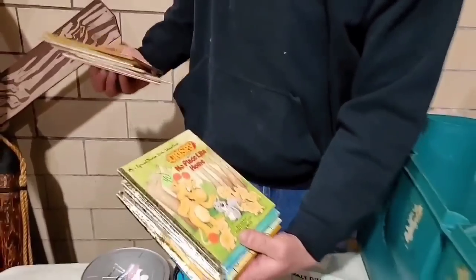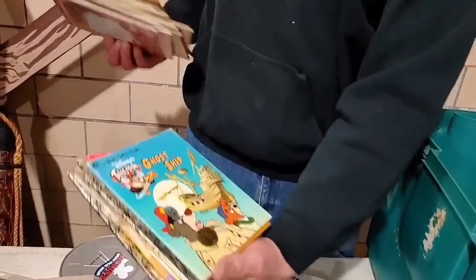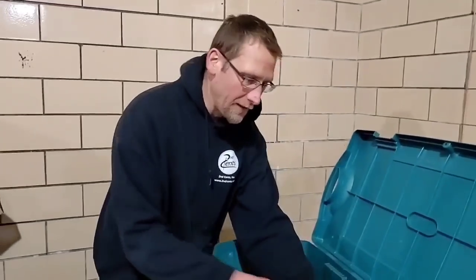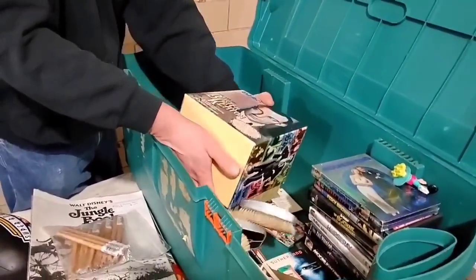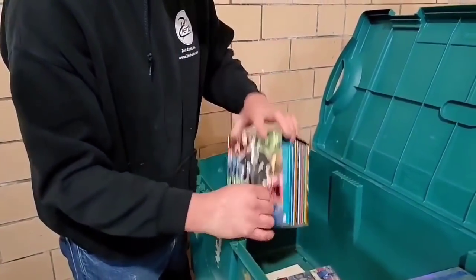Tailspin. Crispy. Peter Pan. Beauty and the Beast. More Tailspin. Rudolph. Lion King. And Aladdin. All the greats. Then there's just tons of cards, Mike. And what is this? Oh, man. It's VHS tapes. Oh, DVDs of a bunch of movies I just dropped. Unbelievable. Let's see what else we can find.